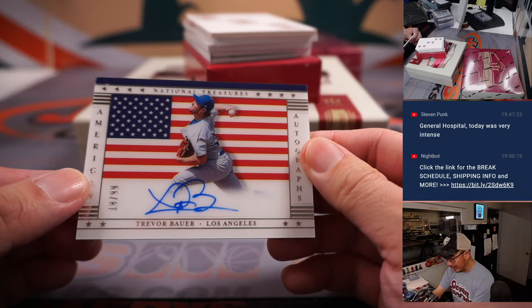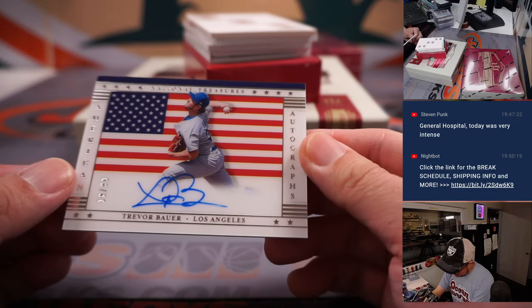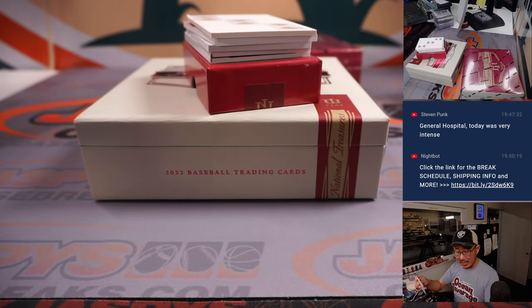Ooh, that looks pretty cool. Oh, but it's Trevor Bauer. 18 out of 99. It's for the Dodgers. That'll be for Ryan.